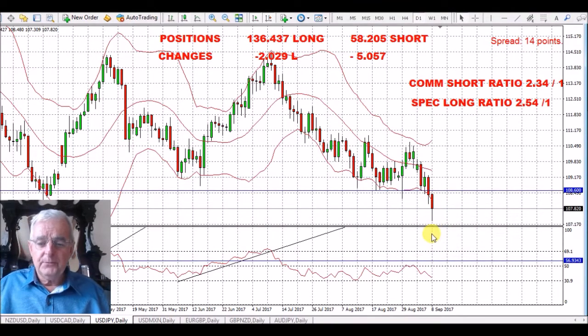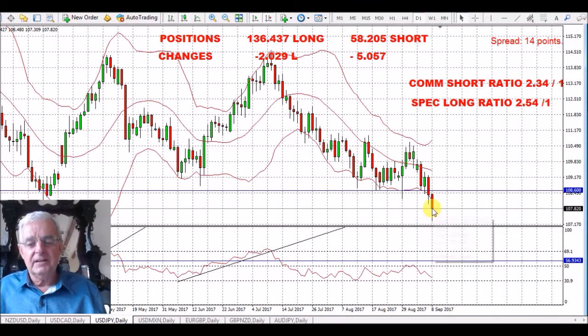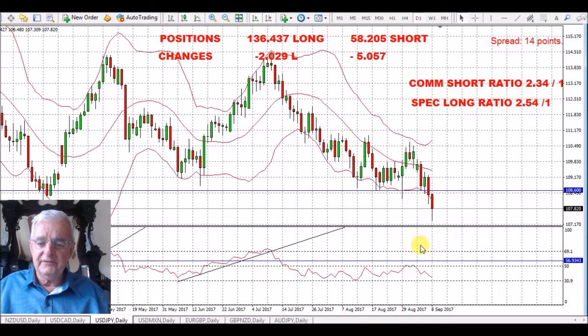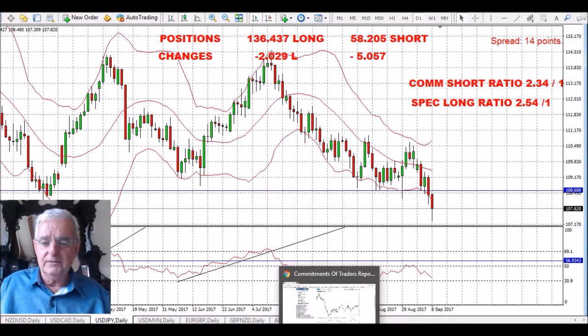It's been broken. I don't know whether it can hold that. I am expecting the dollar to come back and firm up next week. So we'll see where it goes.